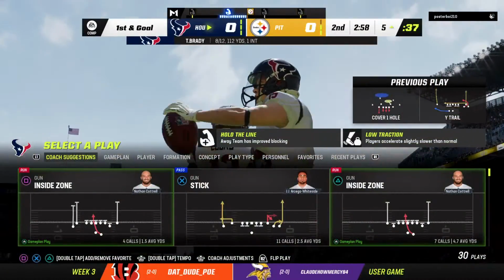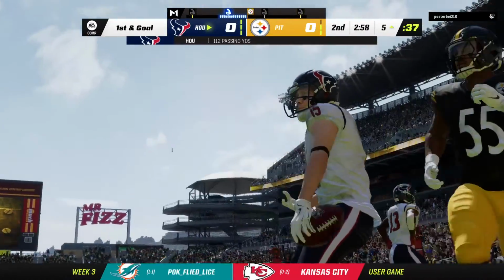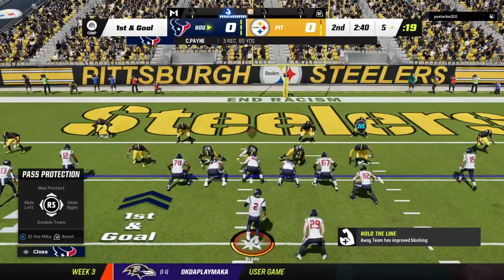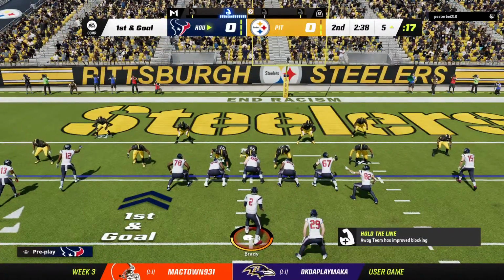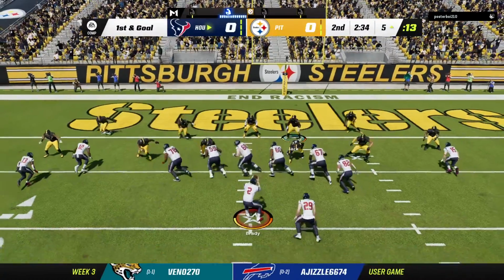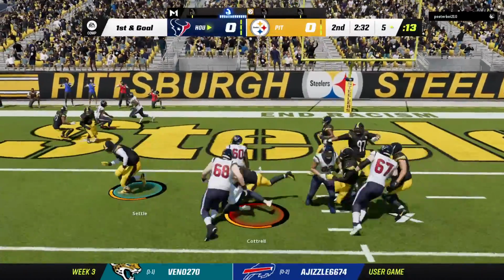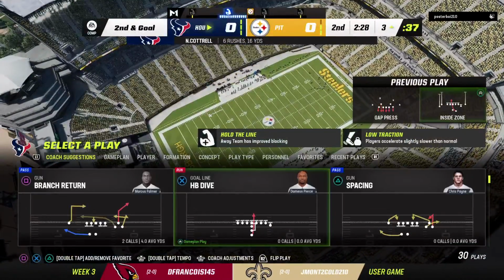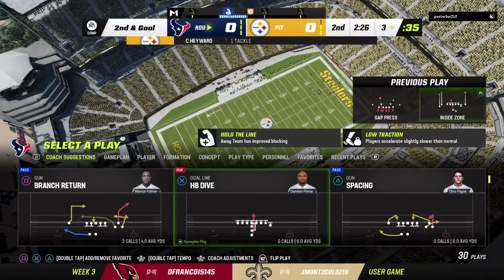Down inside the 10. Another big gainer that time. This one goes for 19 yards. 5 yards from the end zone, first and goal. Now a handoff up the middle. Cottrell, and not a whole lot there. He does get a couple, taking it from the 5 down to the 3.